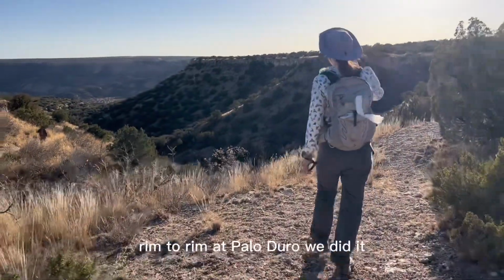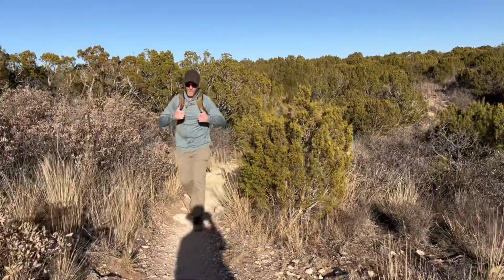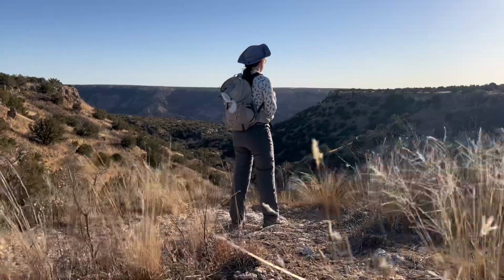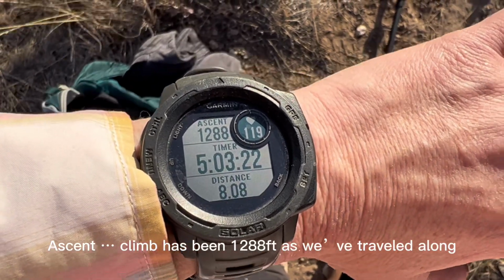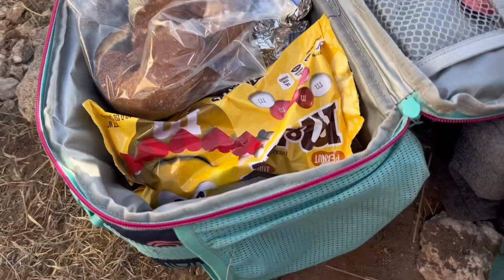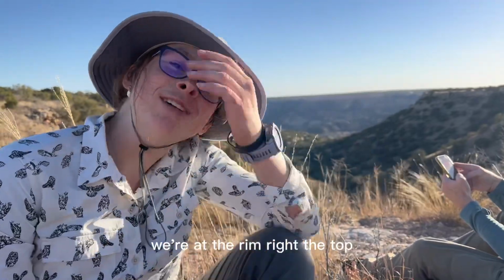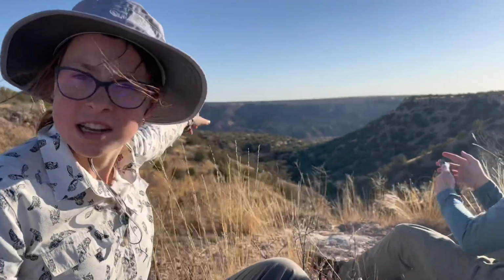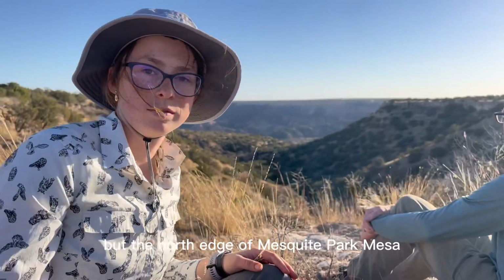To the rim at Palo Duro. We did it. Nice. Woohoo! Alright, so we're at 8.08 miles from one side of the canyon to the other. Ascent to climb has been 1,288 feet as we traveled along. Celebratory scenarios. We're at the rim, we're at the top. My watch says we're about 1,200, 1,300 feet up. That is the south side of the canyon, but the north edge of Mesquite Park Mesa.